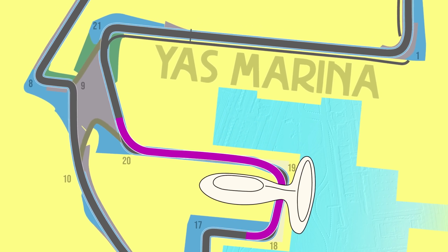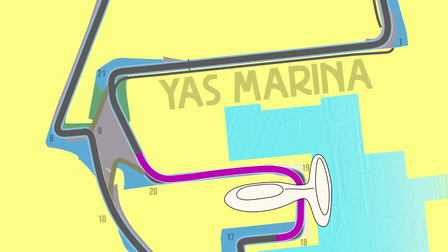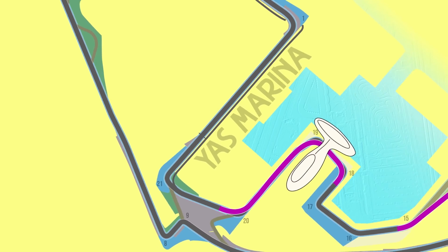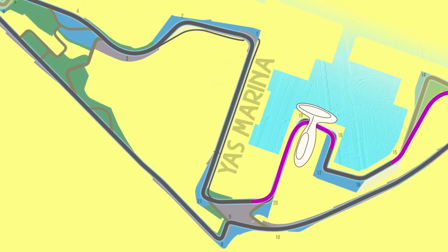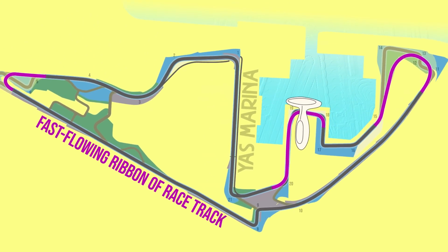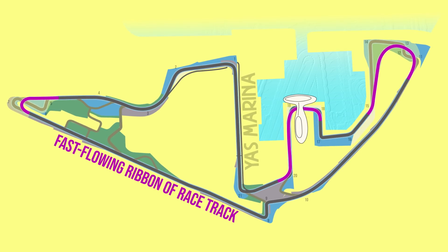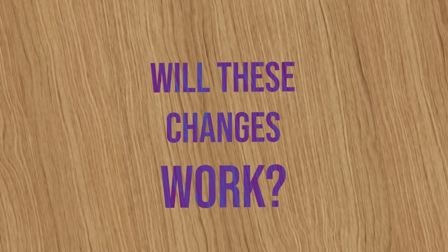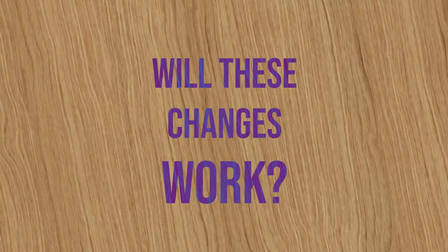So what they're doing here overall is changing the nature of the whole track. They've tried to get rid of most of the point and squirt fiddliness and turn the whole place into a fast-flowing ribbon of racetrack. Some of it's subtle, but it could change the whole feel of the place. And I'm very interested in what Pirelli choose to bring. It might not be the softest range this time. The proof of the pudding is under the crust, of course, but it looks like we'll be getting a more interesting watch at the very least. So let's cross our fingers that we get some good racing out of it too.